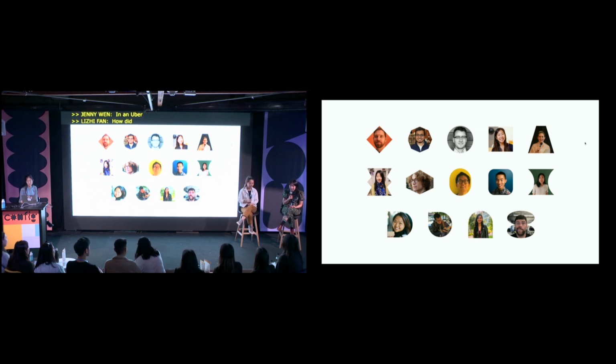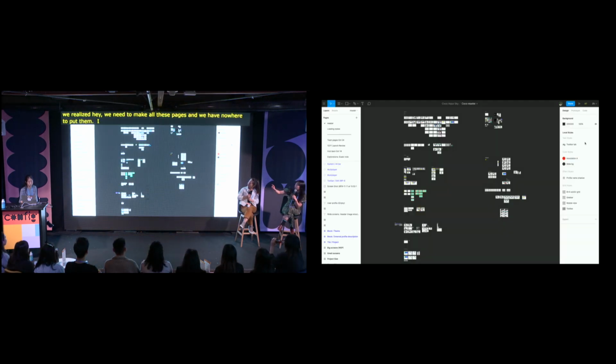Yeah, even though originally we started this project and scoped it down to a few pages, we knew we wanted to make a profile. We also wanted to make a way for people to publish, but as we were building those things, we realized we need to make all these pages and we just have nowhere to put them. I think if you go to the next slide, there is this. Yeah, actually, just leave it there. Basically, we made all these pages that are in this file, and we had nowhere to put them, so we actually had to redesign a lot of the sidebar and the information architecture of Figma completely, and take this holistic view before we put the pieces back together.